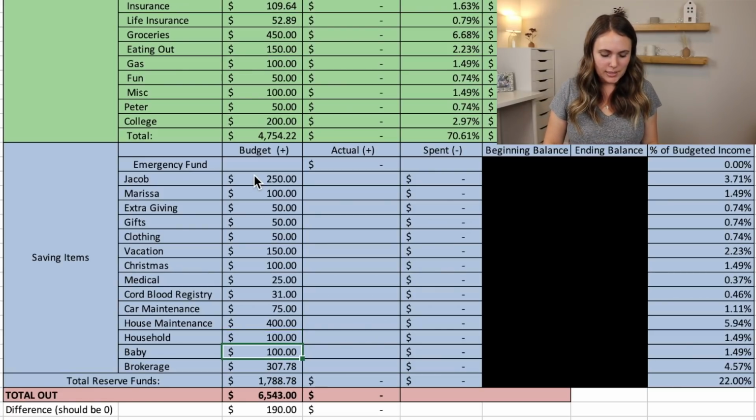Next we have is baby. So my son Peter is now a toddler, but we save $100 each month into a baby fund to cover his expenses, including things like diapers, wipes, toys, clothing, baby supplies, any other baby related thing. It goes into that fund.